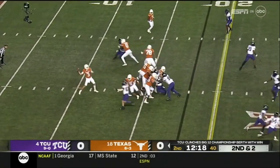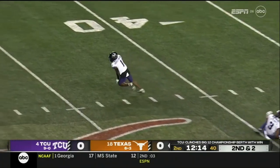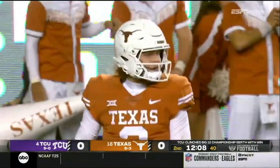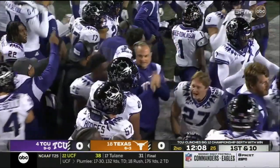Off the play action, a launch downfield for Worthy in double coverage, and it's intercepted by Hodges-Tomlinson. And he's a threat with the ball in his hand, so TCU set up again in plus territory, and the very rough start continues for Ewers.